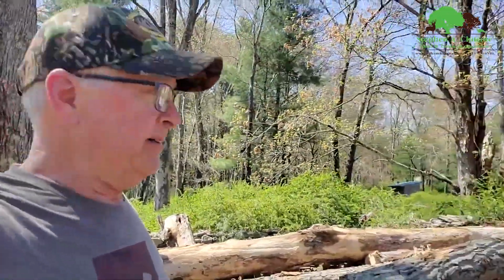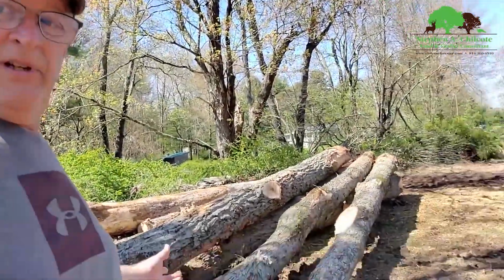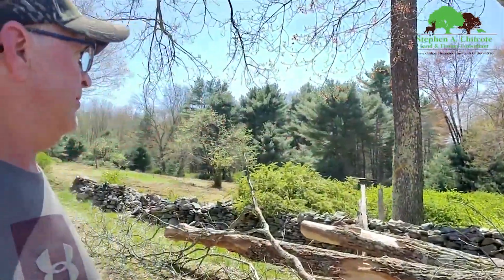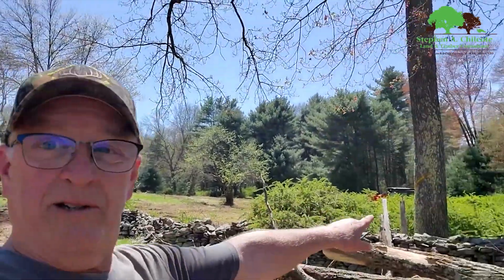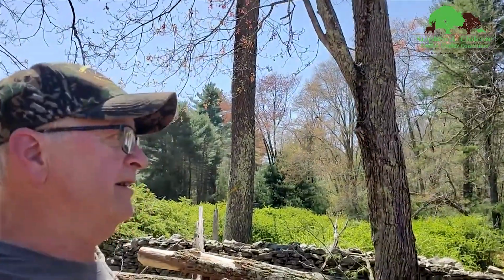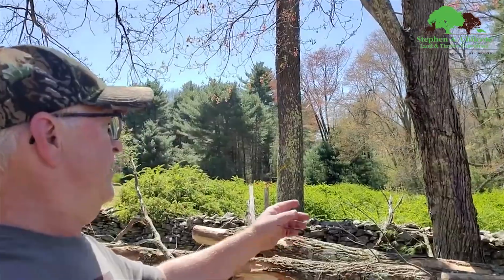Okay, so it's finally dry enough that we can get some work done. The stuff I marked the last couple of weeks, and we got some logs coming out, and we have Carl over here running the grinder. As you can see, we've got a bit of a barberry problem. When you're in northeast PA, barberry just loves the soil up here.